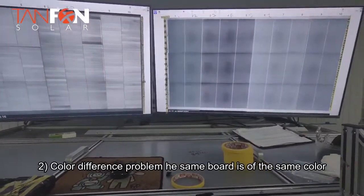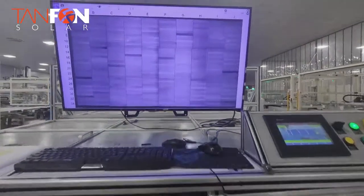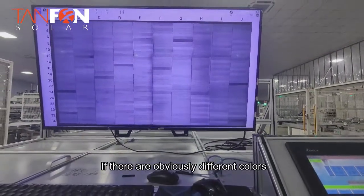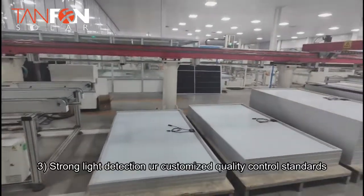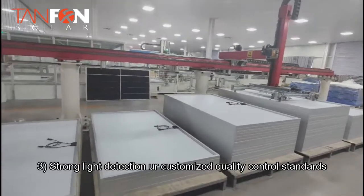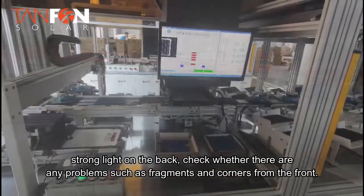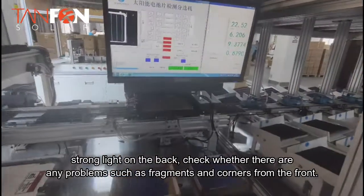2. Color difference problem. The same board is of the same color. If there are obviously different colors, it will be assigned to B-class downgraded components. 3. Strong light detection. Our customized quality control standards: strong light on the back, check whether there are any problems such as fragments and corners from the front.